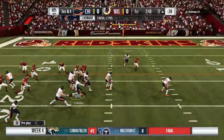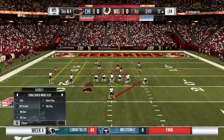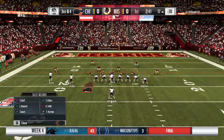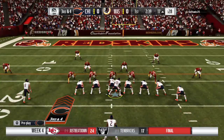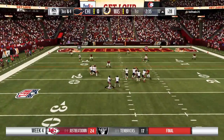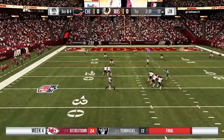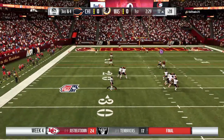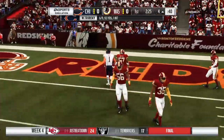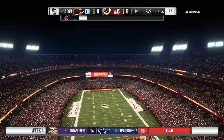And this play gets blown up. They'll lose yardage back at the 17. Call it a loss of 2 on the play. And it'll be third down. Now Trubisky to throw. That is caught inside the 5. They're able to convert on third down, and that sets up a 1st and goal.